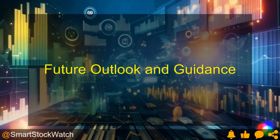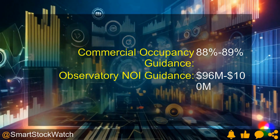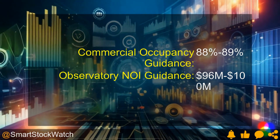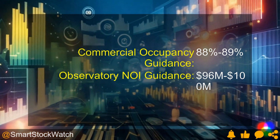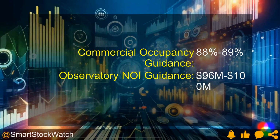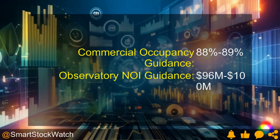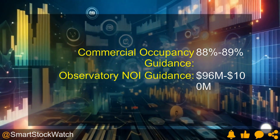Future outlook and guidance. Looking ahead, Empire State Realty Trust has raised its 2024 FFO guidance. What are the key drivers behind this optimistic outlook? The raised guidance reflects their confidence in continued positive revenue growth and stable occupancy rates. They expect commercial occupancy to be between 88% and 89% by year-end, and observatory NOI is projected to be between 96 million and 100 million.